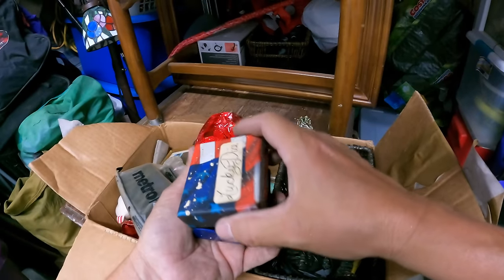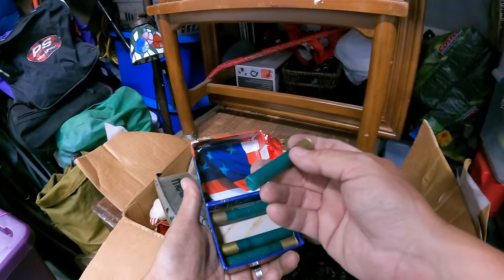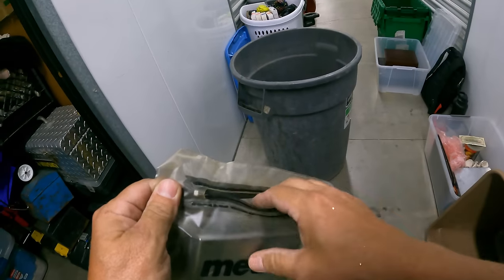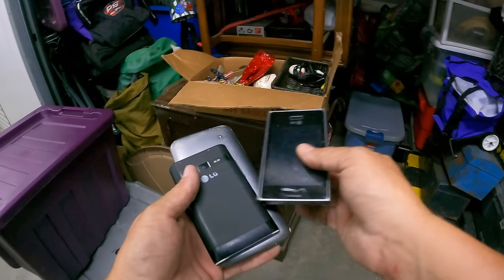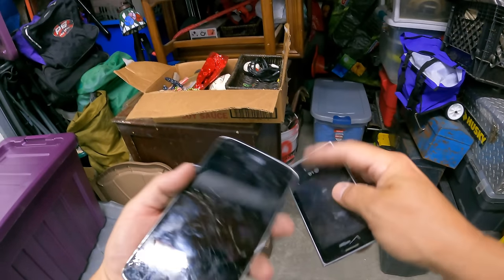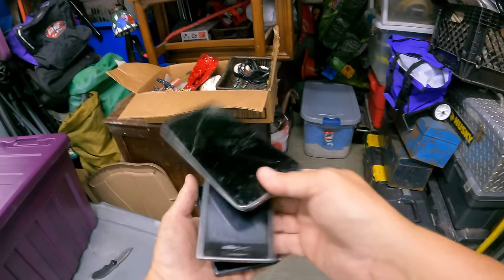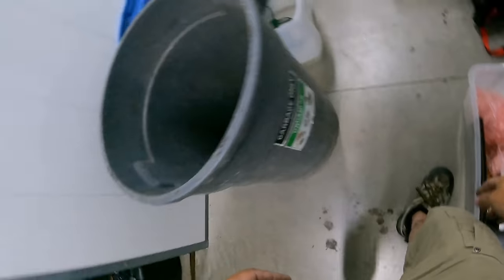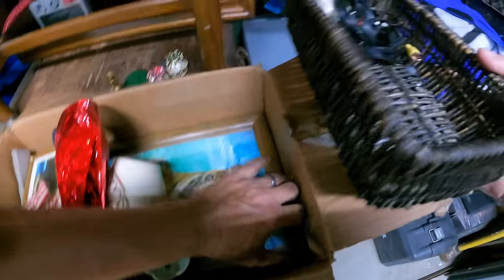Lucky dice, it says. It's shotgun shells. Okay, we've got a few little phones here. There's an LG smartphone. It's nice. I mean, it's all cracked up and stuff. It's just a little better. Nicer phone. Well, it was once upon a time.